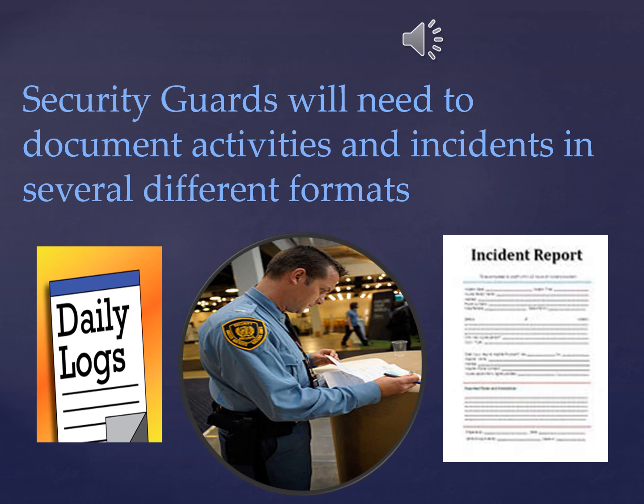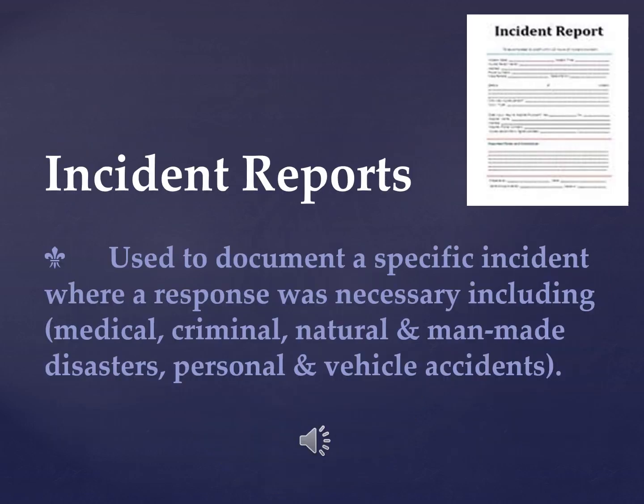How documentation is provided and submitted may be different as well. While most are provided in an electronic format, there may be situations where some or all documentation is still handwritten. Incident reports are common in several industries and normally the first written account of all known details. They are normally required when an out-of-the-ordinary event occurs, such as an accident, a crime, a medical assist, etc.